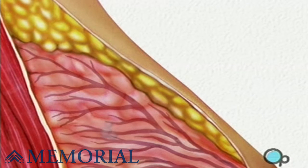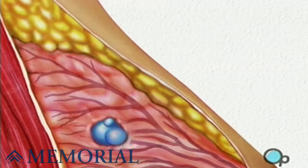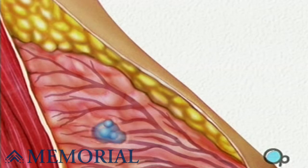Most women experience periodic changes to their breasts. Cysts are some of the most common kinds of tissues that can grow large enough to be felt and to cause tenderness. Cysts often grow and then shrink without any medical intervention.